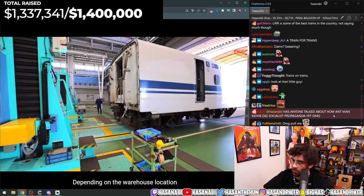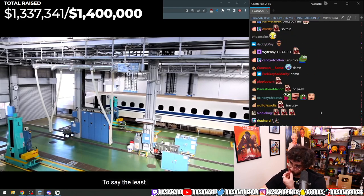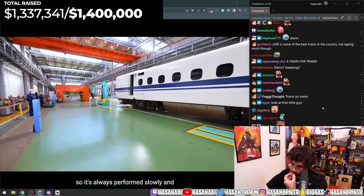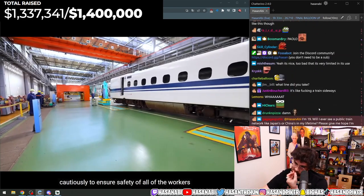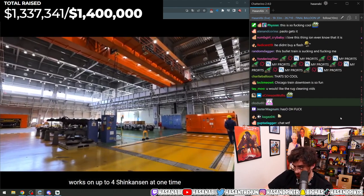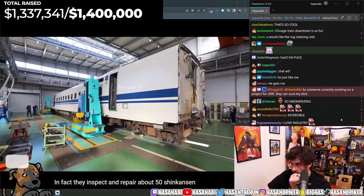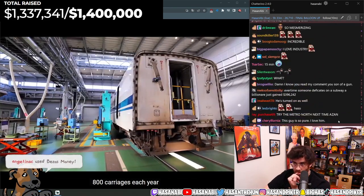Depending on the warehouse location, the entire moving process could take up to 15 minutes. To say the least, it's a massive effort to move these train cars, so it's always performed slowly and cautiously to ensure safety of all of the workers. The Hamamatsu Workshop Factory works on up to 4 Shinkansen at one time. In fact, they inspect and repair about 50 Shinkansen, 800 carriages each year.